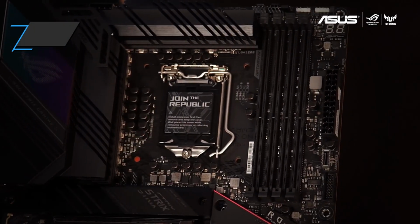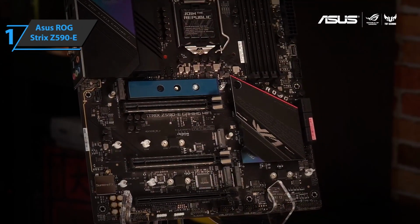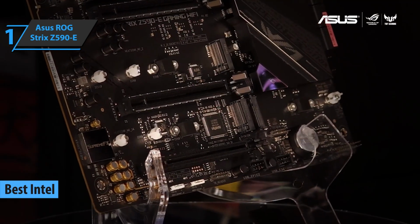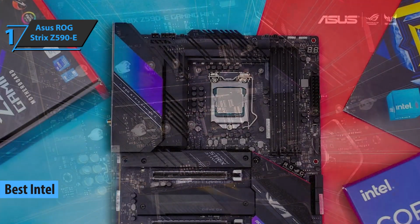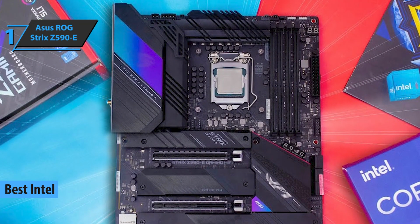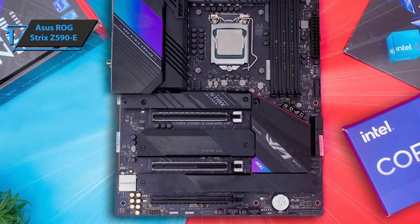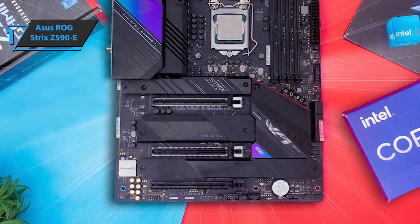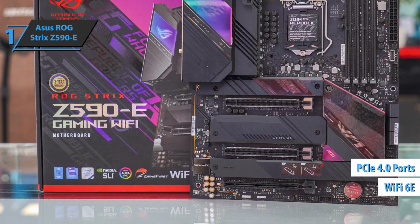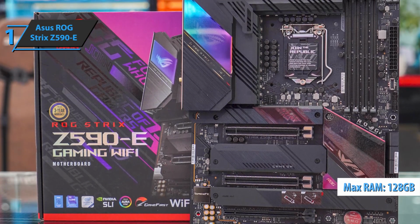For all you folks who are looking for the highest quality Intel motherboard, we say check out the Asus ROG Strix Z590-E, the best of the best in this niche on the market in 2022. ROG Strix is probably known as one of the best series in the gaming industry, as the quality and performance they offer cannot be denied. ROG Strix boards are generally rich and pleasing to the eye. The Z590-E brings us Wi-Fi 6E, multiple PCIe 4.0 M.2 slots, 128GB DDR4 support, fantastic sound, and more.